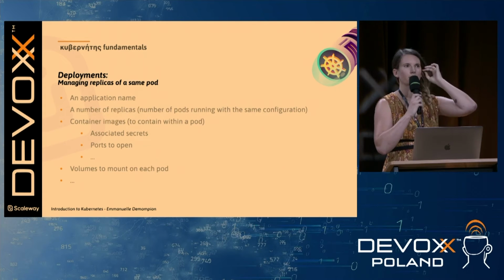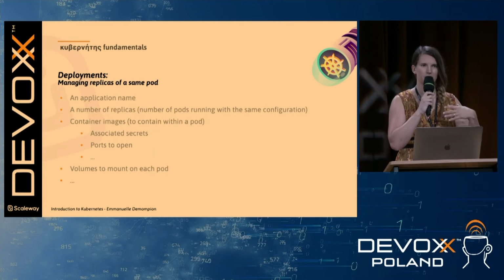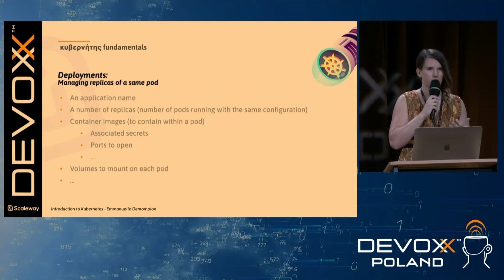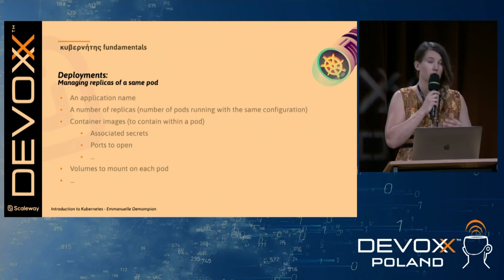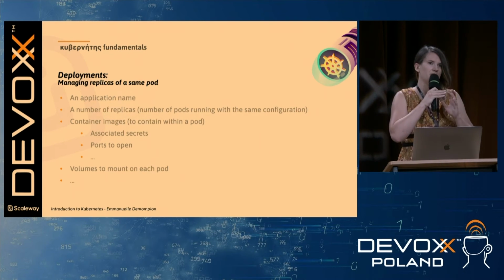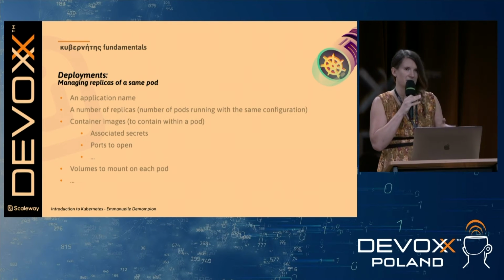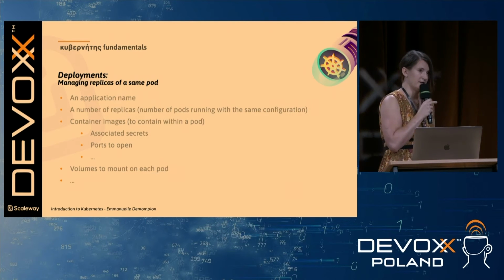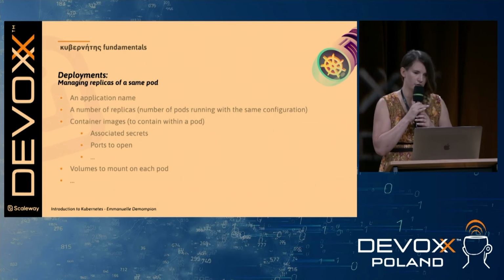As I said, the first thing we have in Kubernetes are pods. But a pod is just one instance of a running container or running containers, and you can't really scale it. So the first object that you're usually going to try to use within Kubernetes is a deployment. What's a deployment? It's just a definition of a set of pods with characteristics. Basically, the main characteristic is the number of replicas of each image and container that you want to run.